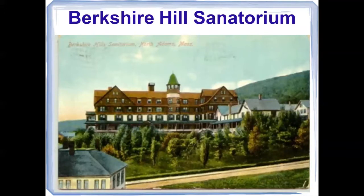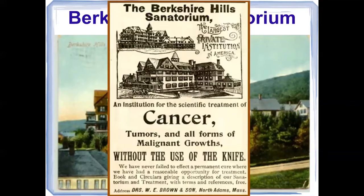And this building is also an interesting building in 2014. It's the Berkshire Hills Sanatorium. It was purported that they could cure cancer. Here's an advertisement: an institution for the scientific treatment of cancer, tumors, and all other forms of malignant growths without the use of the knife.